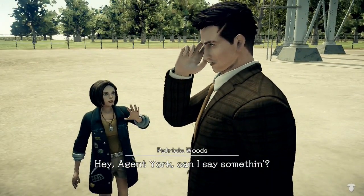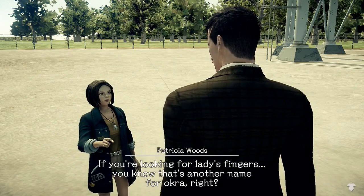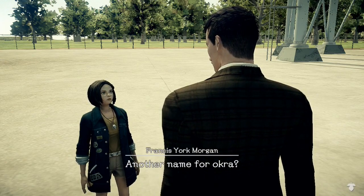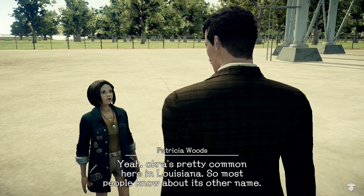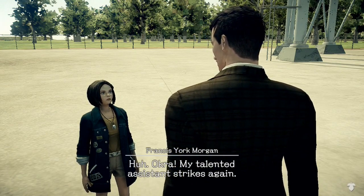Hey, Agent York, can I say something? If you're looking for lady's fingers, you know that's another name for okra, right? Another name for okra? That I did not know. Yeah, okra's pretty common here in Louisiana, so most people know about its other name. Huh. Okra. My talented assistant strikes again.